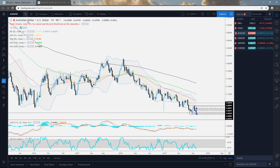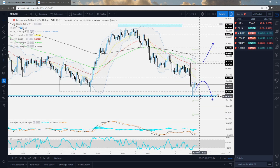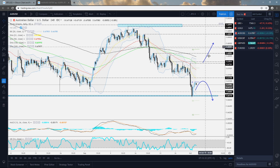But again, I'll repeat myself, that's only if we see a slide back down here towards this 0.6670 zone, and if we see a break of it. This would attract more sellers here, and we could see this one drifting further to the downside. Again, don't get me wrong, maybe this has been already that strong area of support from which the pair could push higher and move in the upwards direction.